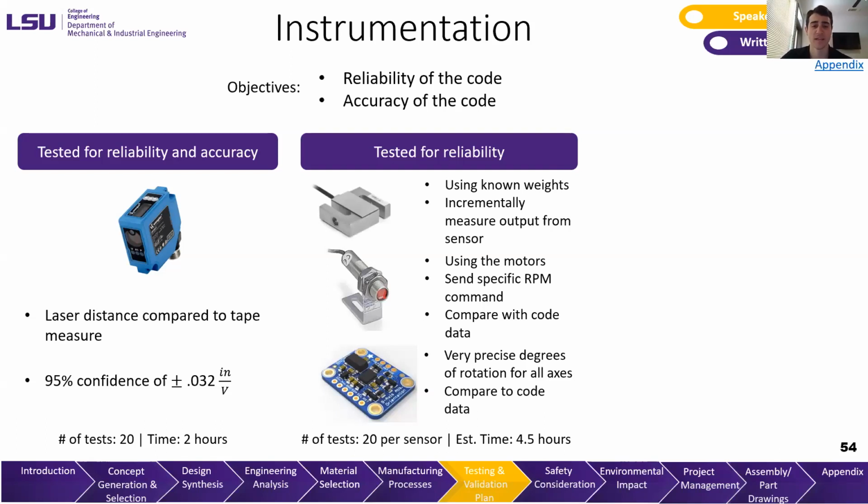Next, taking a look at these three sensors, we were only able to test them for reliability, but in order to test for accuracy, what we would have done, starting with the load cell, is use known weights and incrementally measure the output from the sensor and compare that to our code. For the RPM sensor, we would have sent a specific RPM command to one of our stepper motors and compared what the RPM sensor was reading to the value that we sent. And finally, for the IMU sensor, we would have used very precise degrees of rotation in all axes and compared that data to our code.